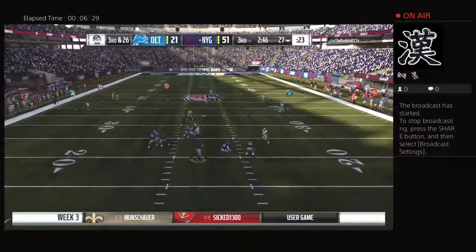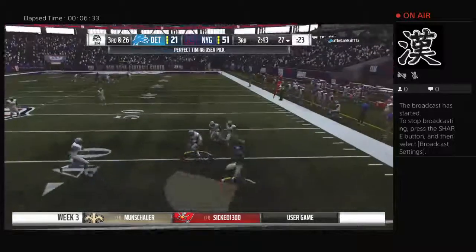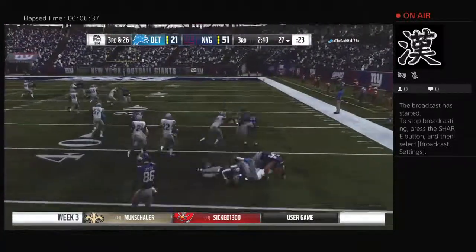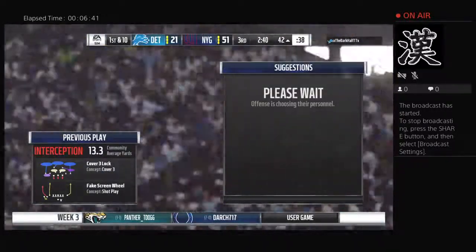Out of the gun, Trubisky. He's going to rifle one deep left into heavy traffic, and it's intercepted. Darius Slay with a pick. And the return this time will go out to the 42-yard line.